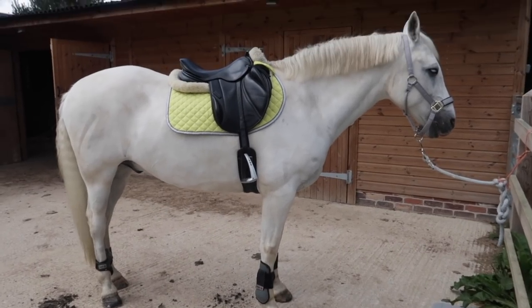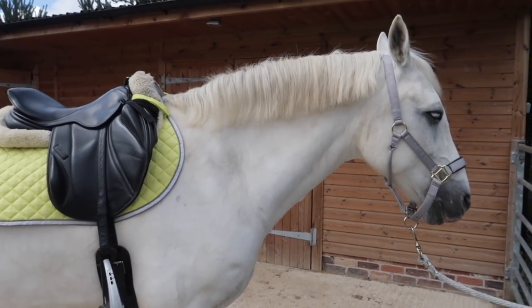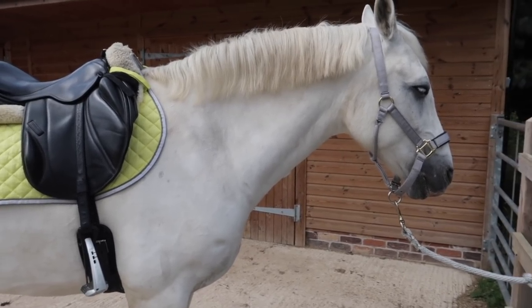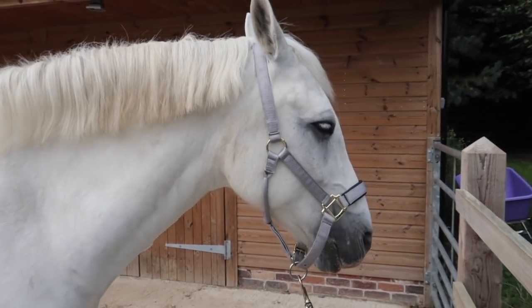Casper is now tacked up. I've just put his boots and his saddle on. I just need to put his bridle on now and then we'll go to Scarlett's. I also have her birthday present, so I need to give her that. And yes, I will be wearing my GoPro when we're on the hack. I think we're going to the stubble field, so we'll hopefully get a nice gallop there, Casp.